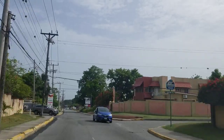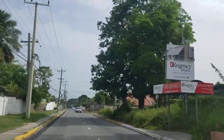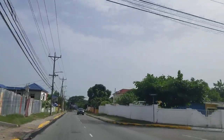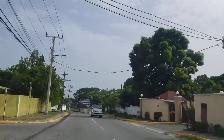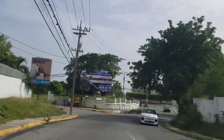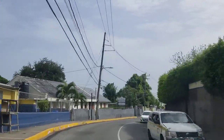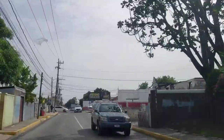Okay, here now if we turn left, we go into Arcadia. If we turn right, we go into the Allardyce area. Okay, straight ahead on the right, that building belongs to the Ministry of Health. And when COVID just hit Jamaica, that was one of the places people would quarantine if they got COVID. On the left is the Shortwood United Church.